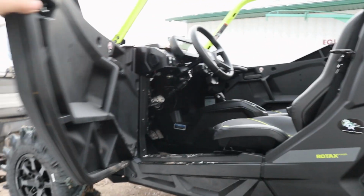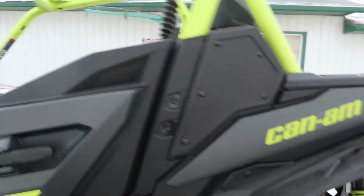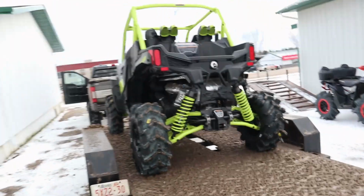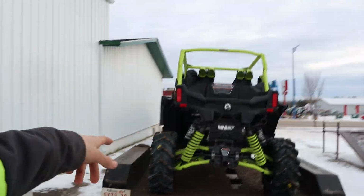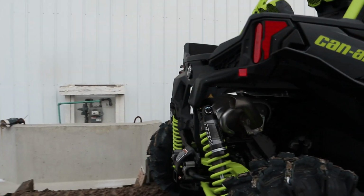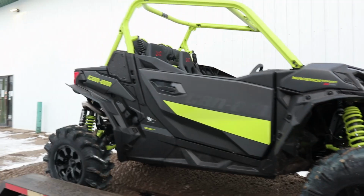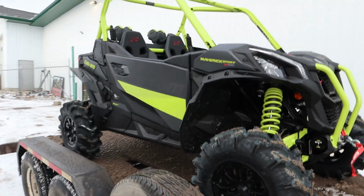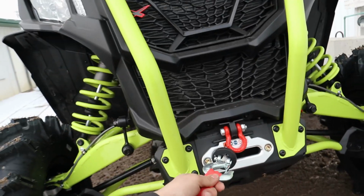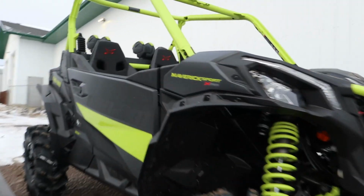Just a short walkthrough right here. And then of course when we get home, the full review. Of course, snorkeled, 30-inch Cryptids, arched A-arms, these massive Fox shocks with the QS3s on them. This thing, absolutely nuts. Cool thing, it actually comes with synthetic winch cord, so that was actually a big plus I just found out about. This thing is awesome.